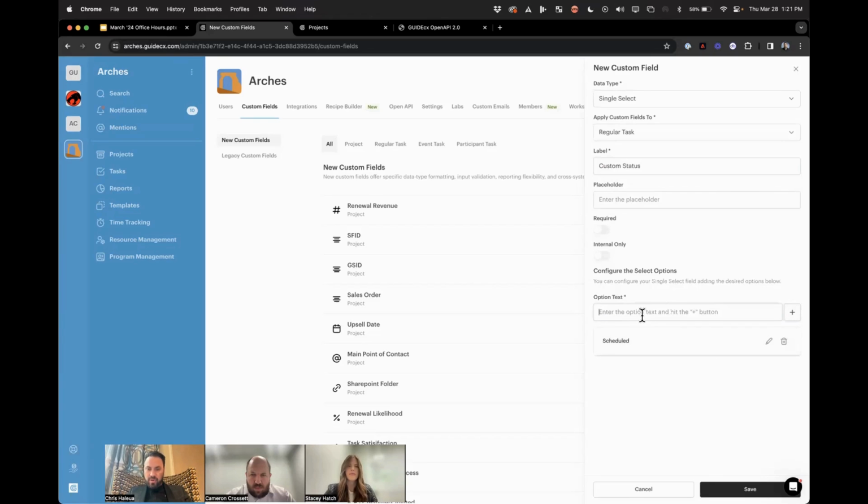I'm going to throw in pipeline. I'm going to throw in approval pending. I'm going to throw in other things like delayed. And you can go on like this as much as you want. You can edit those values, set them as the default, remove them. And you can even decide to set this as a required field where all users have to set that upon creation of the task, or eventually the project too. So I'll save that here.